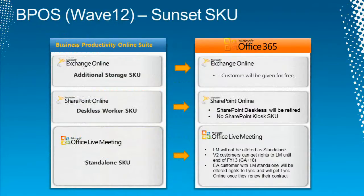There are a few SKUs that we are sunsetting. So did anyone purchase additional storage for Exchange? Show of hands? No? All right, well, that's free now. That just comes with the existing service. The BPOS SharePoint-only deskless worker SKU, that's a SKU that we are deprecating. Just a quick show of hands, is anyone using that SKU so I can address that? Otherwise, I can just move forward. All right, that would be a no. And Live Meeting Standalone. So Live Meeting and Office Communicator are being merged into one product, Lync. So we're not going to offer the Live Meeting Standalone service in Office 365.